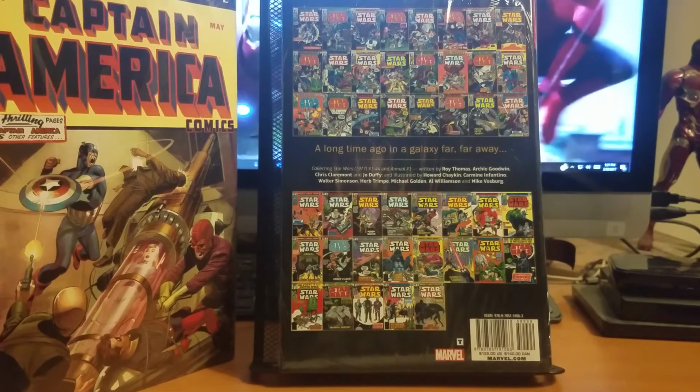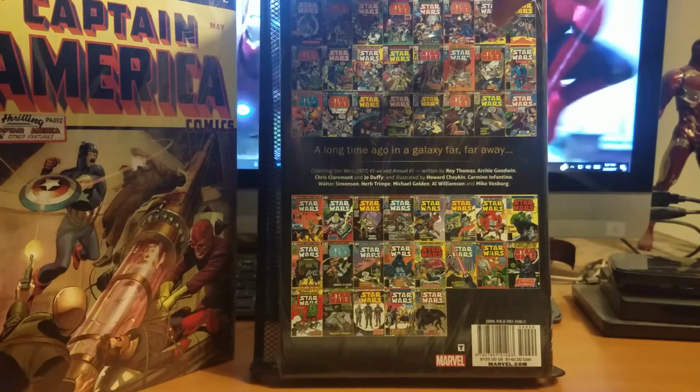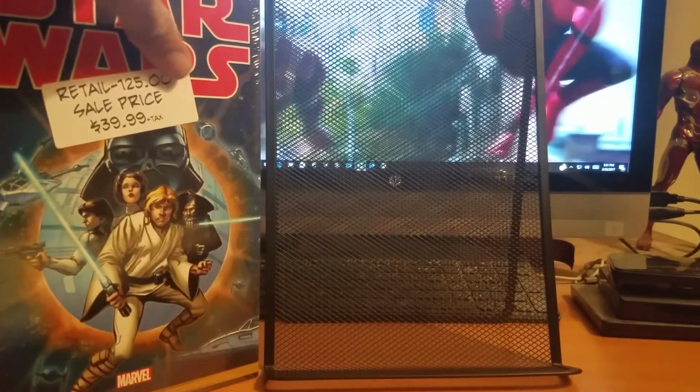It was hard to say, oh yeah, no, I don't want to do that. I had to. This thing collects issues 1 through 44, and you get the annual number 1. Looking here, Chris Claremont had involvement in some of the work, along with Howard Chaykin, Carmine Infantino, Walt Simonson, Michael Golden, and so forth. So I'm stoked. This thing is really cool. I've been meaning to get one of these for a while, and seeing that they're being sold for $40 each, I was like, hell yeah, I have to take it.